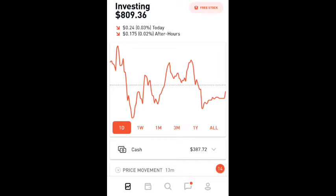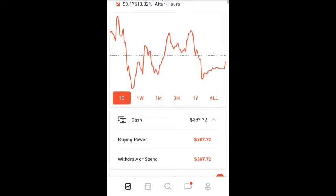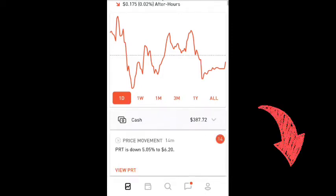I wanted to do an update on the Robinhood portfolio and let you guys know where I currently am with this portfolio. You guys already know that I received my cash management card, and as you can see here, I currently have $387.72 in either withdrawing power or spending power in my Robinhood account.